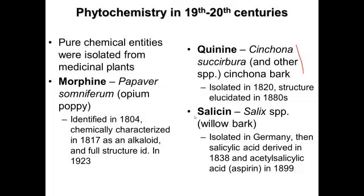Salicin is one of the early sources of what is now known as aspirin. It was isolated from willow bark in Germany, and then salicylic acid was derived in 1838, and later the acetylsalicylic acid was made in 1899. And again, this is another story that we'll get into more later when we discuss anti-inflammatory plants and plants with effects on the nervous system.